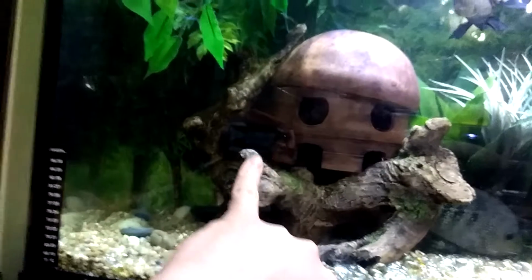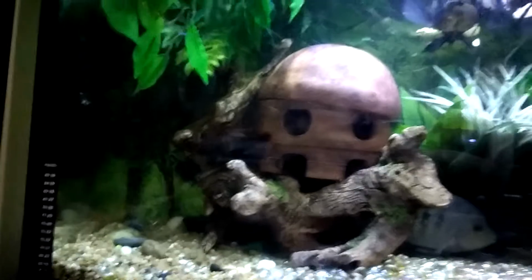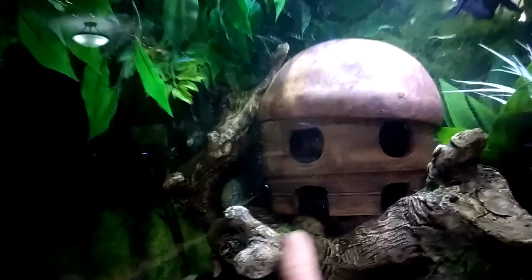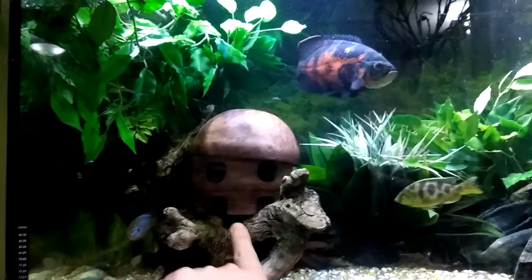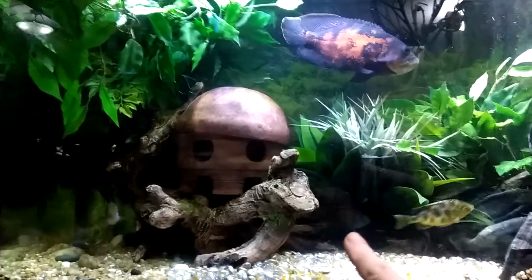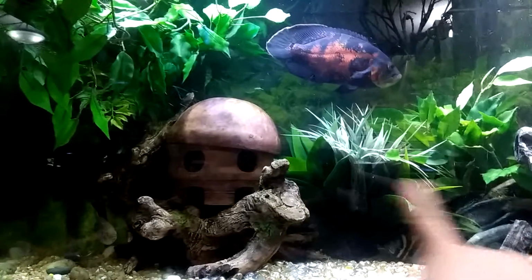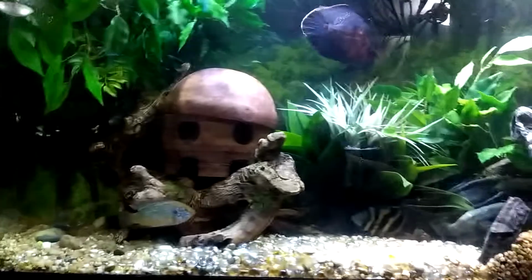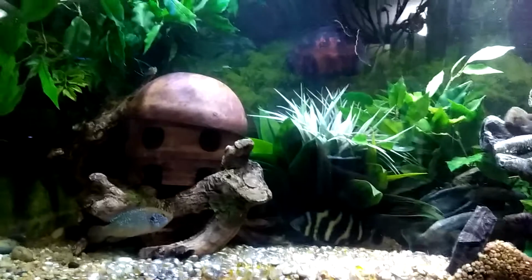I also have an African cichlid, and he has a female. He's this little red guy. Sorry about the glare. There's also a jewel cichlid hiding in there too. Now this decoration right there, oh, there he is. That's the African one. He usually swims around this decoration, but he's not as big as the other guy, so he can't fight them off, right?